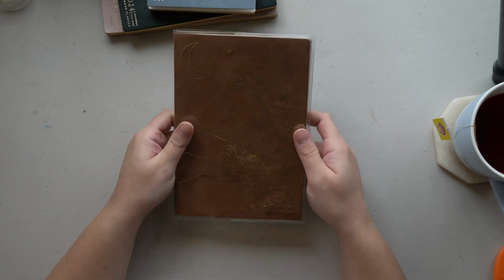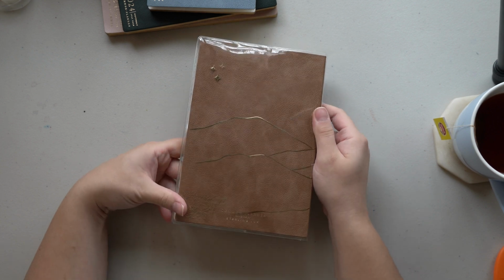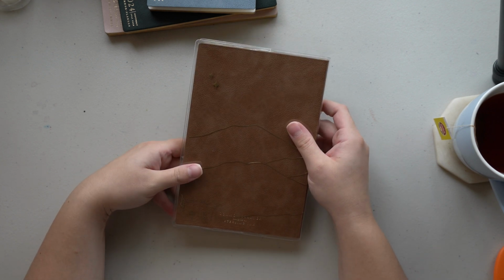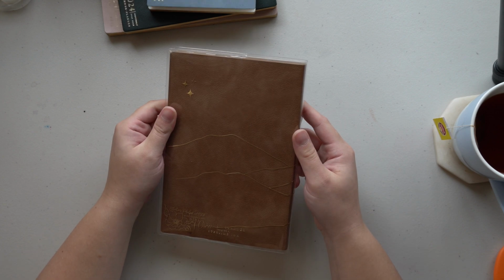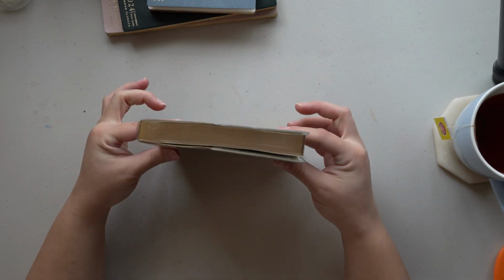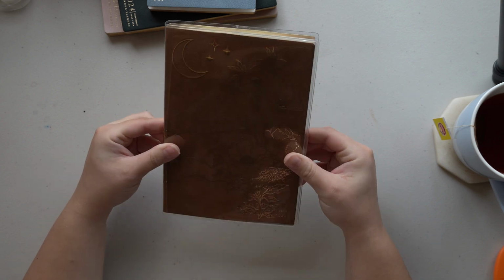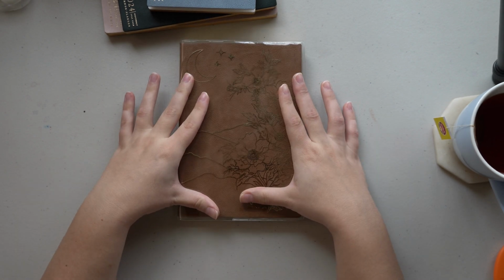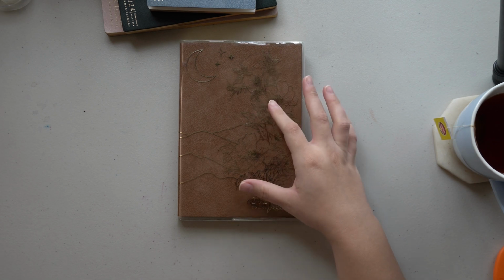That looks so pretty. I hope the glare isn't so bad that y'all can't see what this looks like, because this is so pretty. Wow. And it's a perfect fit. That's a perfect fit. Okay, I'm going to leave this like this for a second, and then let me get my covers that I want to try this with.